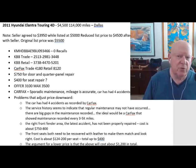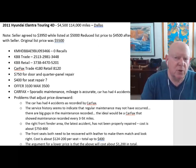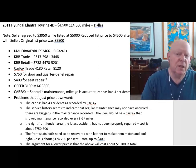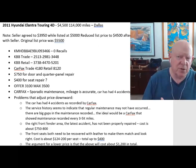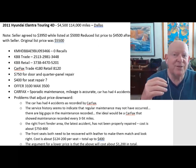So I now go through a pretty detailed process on every single car that we go look at to decide whether or not in advance, of course, I'm interested. Is it worth our time to go look? Because that takes time. I got to tell you, looking for vehicles is a tremendously time-consuming job.